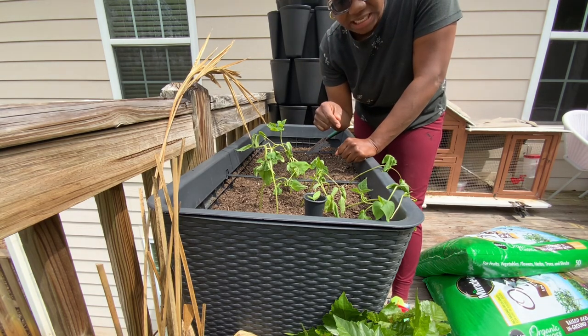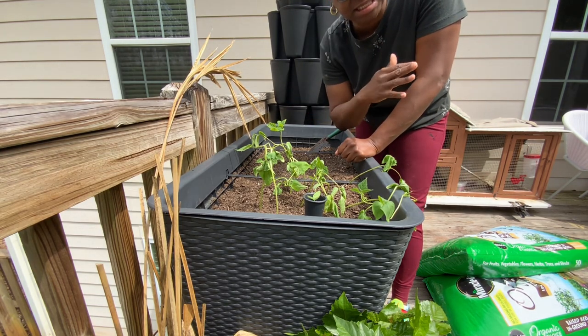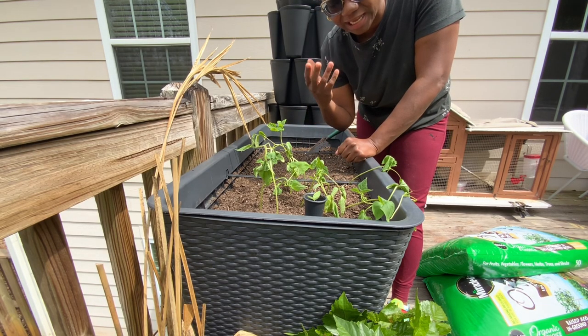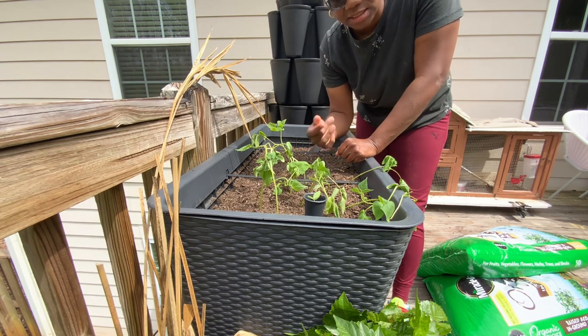These I did grow from seed. They popped up like this. That's why the rest of that seed is kind of annoying me, because these popped up quick, but their germination rate is just like 8 days or something. So let's get these some water.